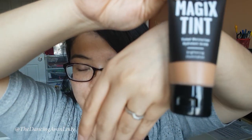Just clip it, paste it into your computer and save it so that you have it for future reference. This is the medium one, I digress. This one does look a little bit darker, so this will definitely be better for the summer for me. So the first thing I'm gonna do is swatch them for you on my hand.